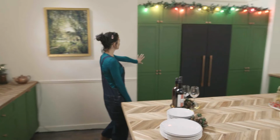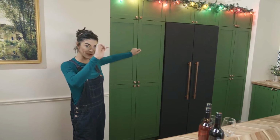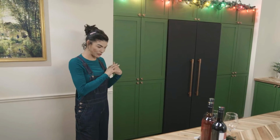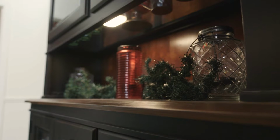So, you know, we have the Victorian green, we've got these great countertops that I love every time we see them. The paint was a color that she actually found underneath the cabinet fixings from way back when her great-great-grandmother owned the home. And then we have obviously all the touches of Christmas.